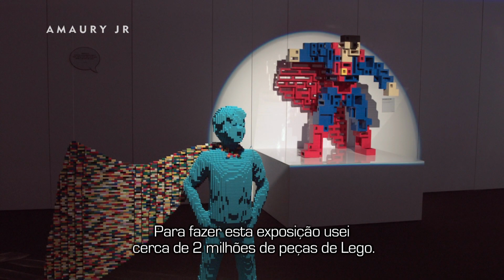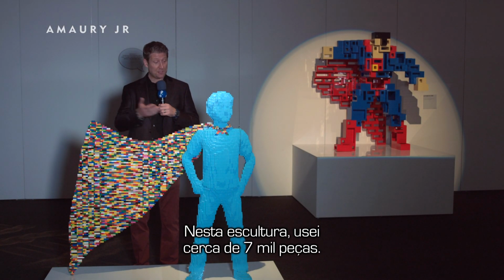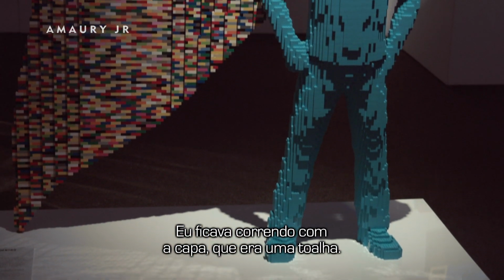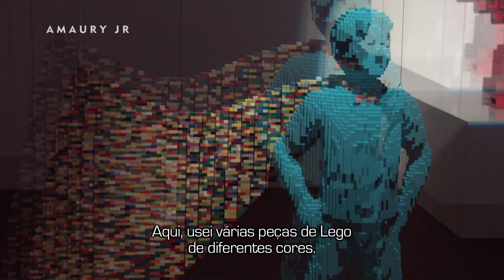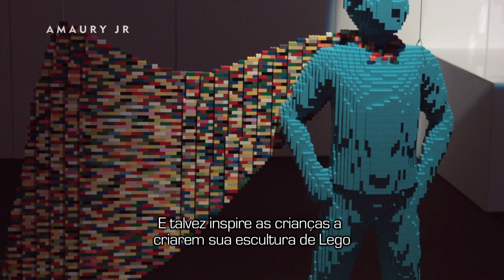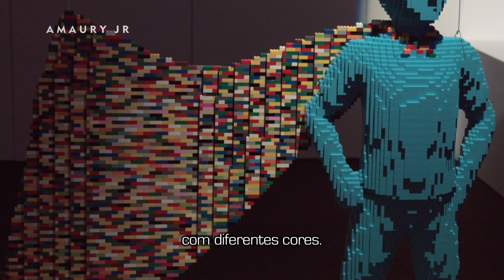In this entire exhibition, I use almost 2 million Lego bricks. In this particular sculpture, I use almost 7,000 Lego bricks. Now this little guy actually is me at 9 years old. I would run around with a cape made out of a towel. In this case, I use many, many Lego bricks of all different colors, and hopefully it inspires kids to go home and get out their own Lego bricks of all different colors and create something on their own.